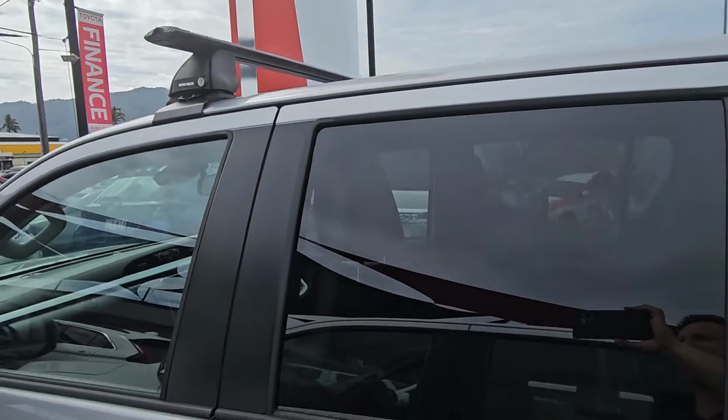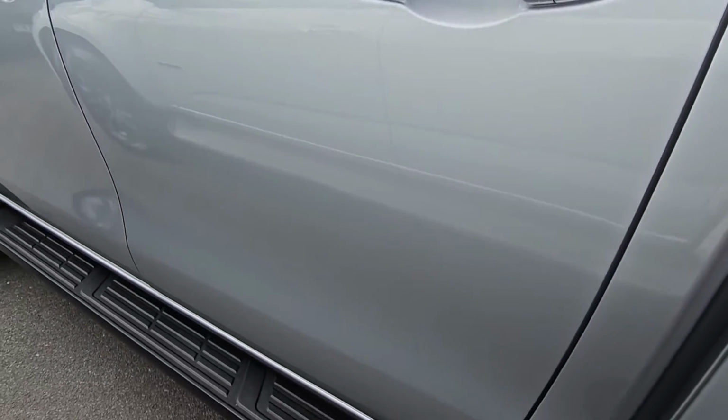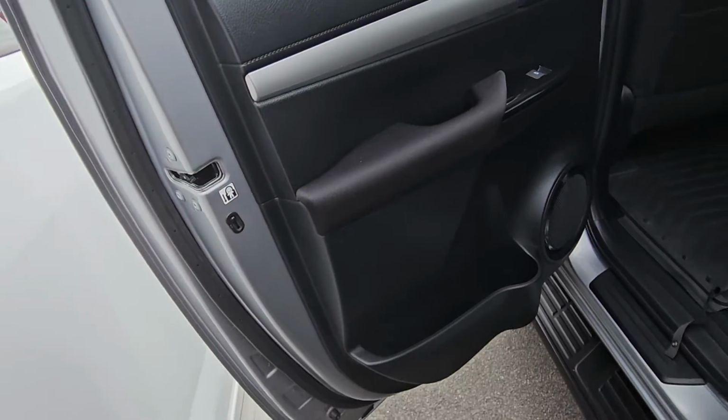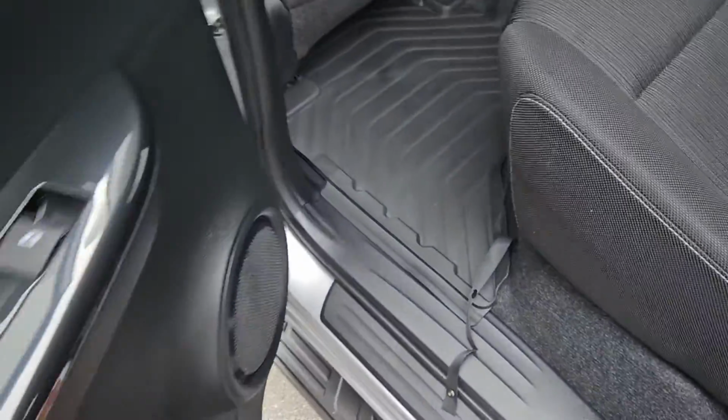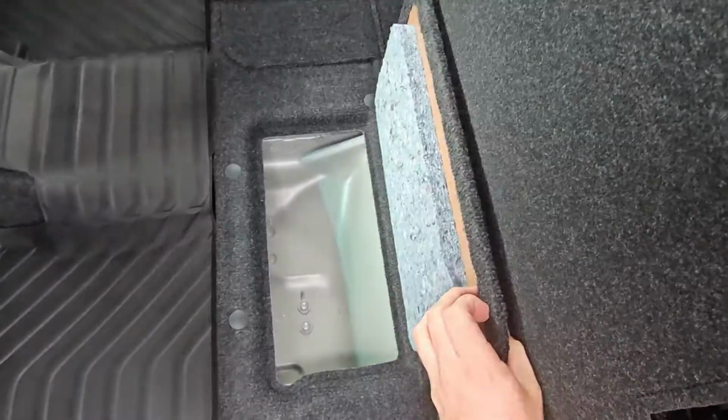Now that is just dark privacy glass on the back, so that's how they come at the factory. It's not actually window tint, but that is all stuff we can do in-house for you. Child locks are all on these back doors there too. Got the little straps to lift up that seat. So a bit of storage under there. The jack and tools will be under that side.